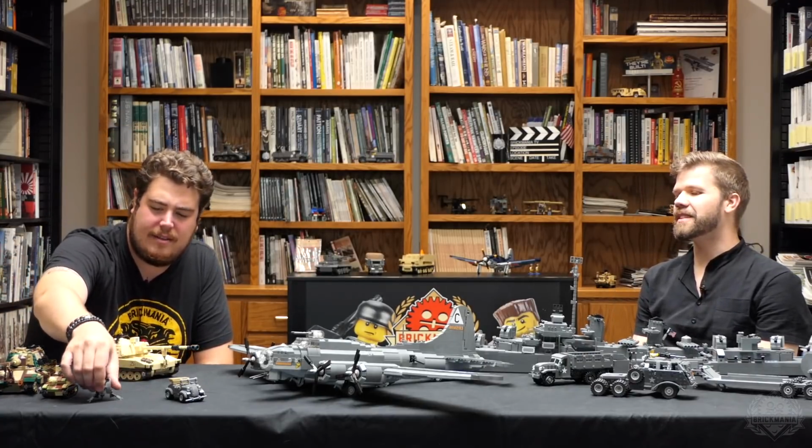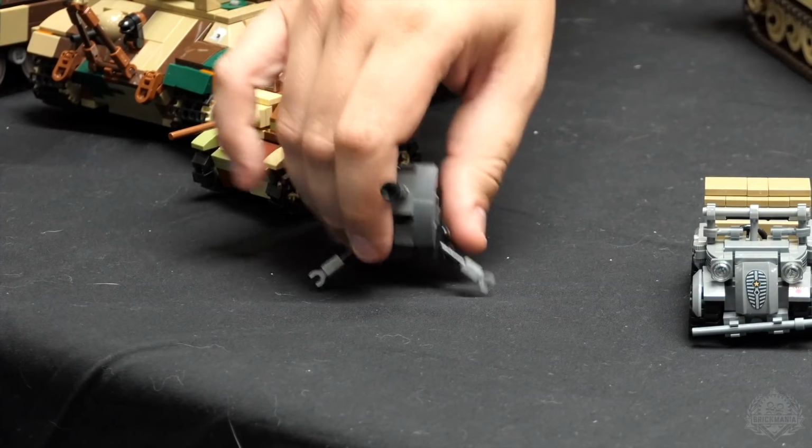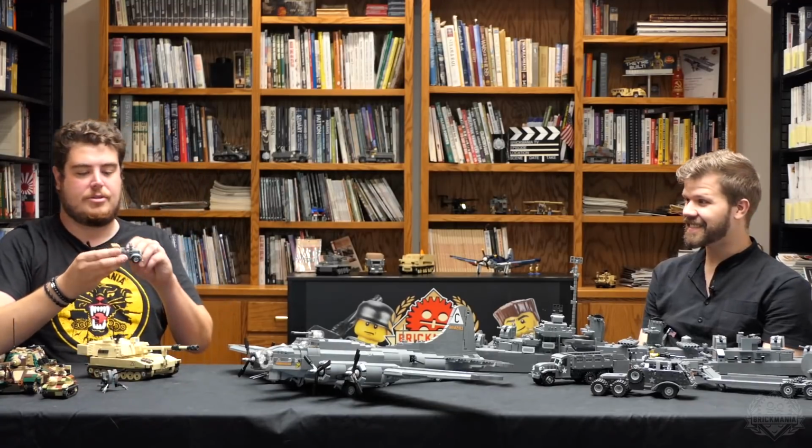And then this, I think, is the Flak 38, 36. That's the only one I don't know, but it's a small German anti-aircraft gun. And then we have the Japanese staff car. This is a little John Canepa design.